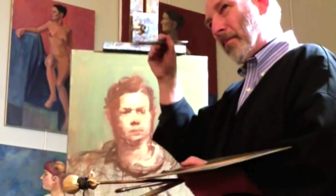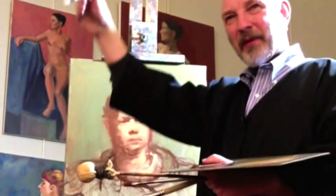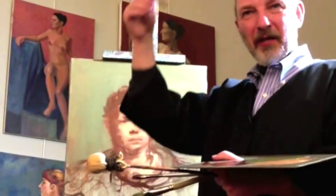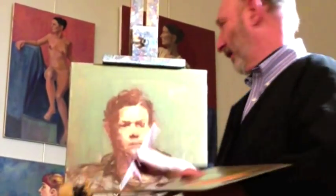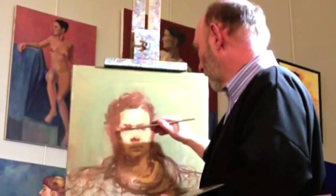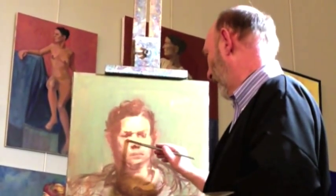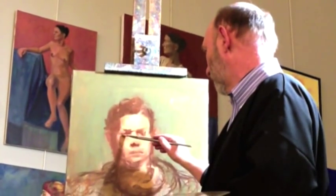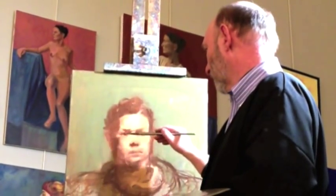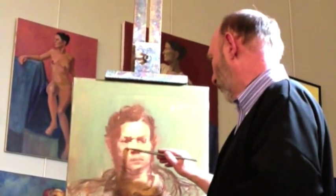I'm massing and shaping and forming the head and drawing and painting all at the same time. Moving around the head all the time. If I see this on a Monday in the classroom, I'm thrilled. It's not much, but I can see where the painting's going.